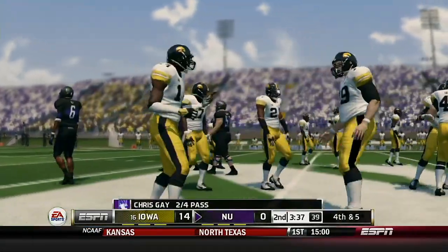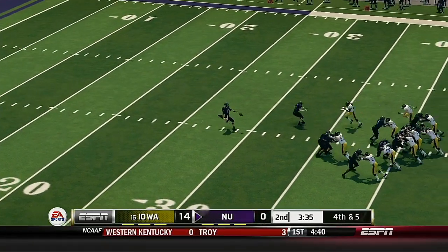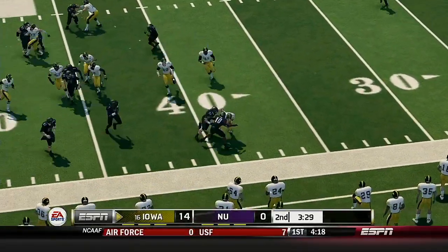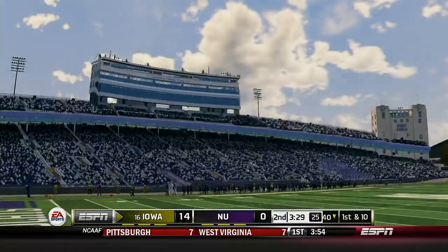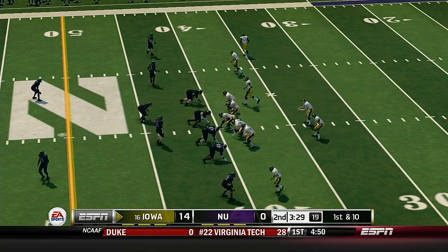These guys just don't seem to be on the same page, and they're going to have to be if they expect to win this game. Taken down at the 40. It was a pretty one-sided first quarter, but I wouldn't be surprised if things changed in a big way before halftime.